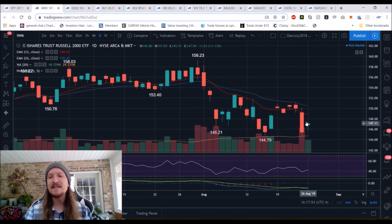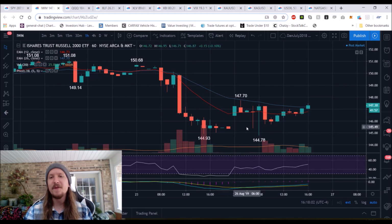IWM, daily inside bar, closed up near the high of the day. 144.79 is support. That just barely held, but it did hold. And looking at the hourly time frame, 147.70, pretty much the high of pre-market, is going to be short-term resistance levels for these different sectors and markets.